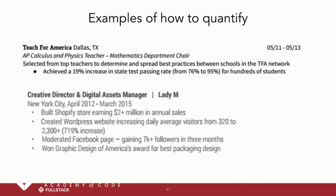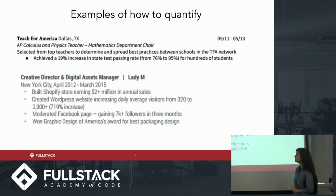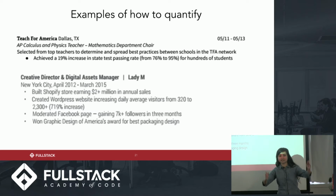Okay, so creative director, built Shopify store earning $2+ million in annual sales. Created WordPress website increasing daily average visitors from 320 to 2,300 plus. 719% increase. Moderated Facebook page, gaining 7,000 plus followers in 3 months. We're all getting the gist, right? Numbers going up, increases, business, solid. And then the last one is just like an award, which is still really cool.